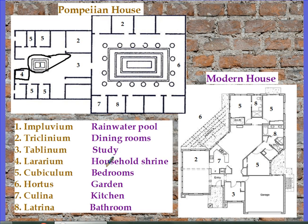Number 6 is the hortus. You can see the garden here in the back. This was the other courtyard area of the Roman home. These circles represent columns. There was often a peristylum, a colonnade, in the back garden to provide some shade so that people could walk in the shade, and then a garden in the center with all kinds of plants and shrubs and different things. And again, a common feature of a modern house to have a backyard and a garden.